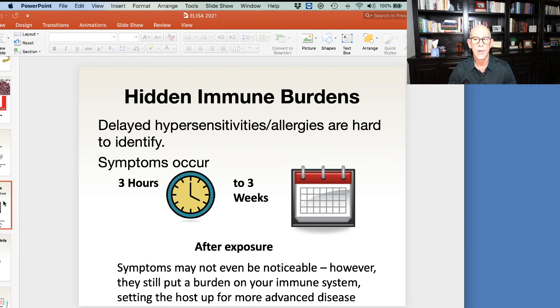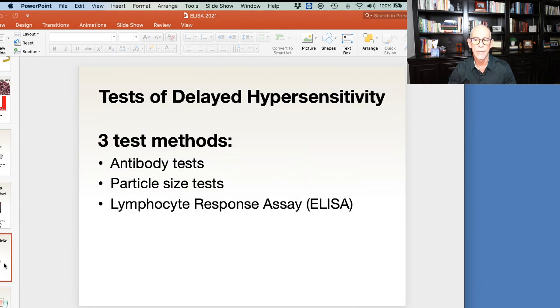The hidden immune burdens, delayed hypersensitivities and allergies, are hard to identify. The symptoms may occur in 3 hours, or the next morning. Maybe you wake up with a headache for something you ate the previous night. Or it could be even as much as 3 weeks later after you've been exposed. Symptoms may not even be noticeable. However, they still put a burden on your immune system, setting the host up for advanced diseases like I had, a crippling form of degenerative arthritis.